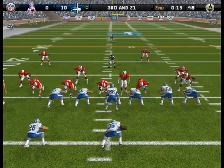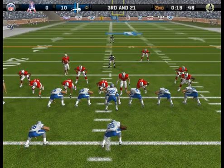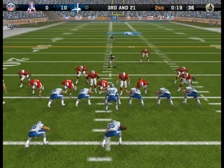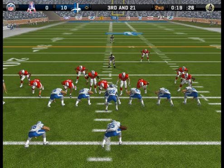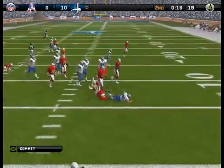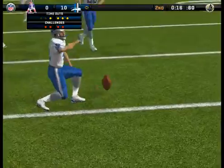The visiting team comes out in a 4-3. Turn it up, D. Let's make a play. Watch the snap down. Here we come. Stay focused. The ball goes off to the tailback. Williams comes up to make the play at the 8-yard line.